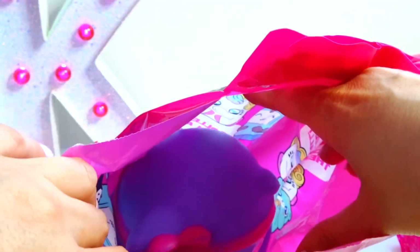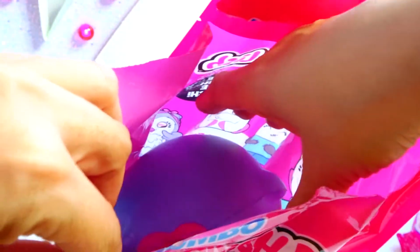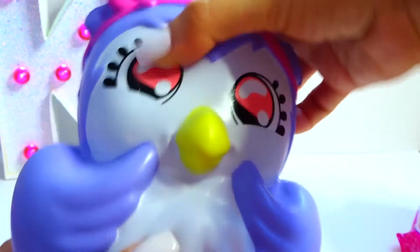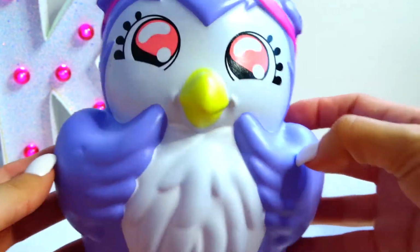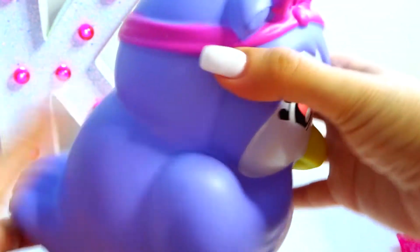Ooh, oof. I could smell that. It's like a pineapple smell. What do we have here? Ooh, I see a lavender-colored owl. I love her. My room is actually lavender, so this is perfect.